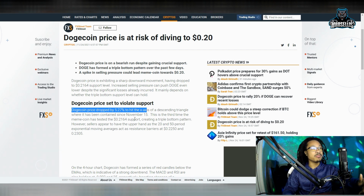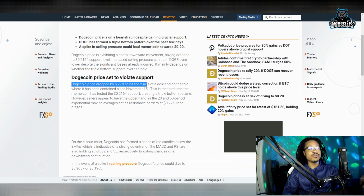This is the third time the meme coin has tested the 2164 support, creating a triple bottom pattern. However, sellers appear to have the upper hand as the 20 and 50 period exponential moving averages act as resistance barriers at the 2250 and 2305 area.